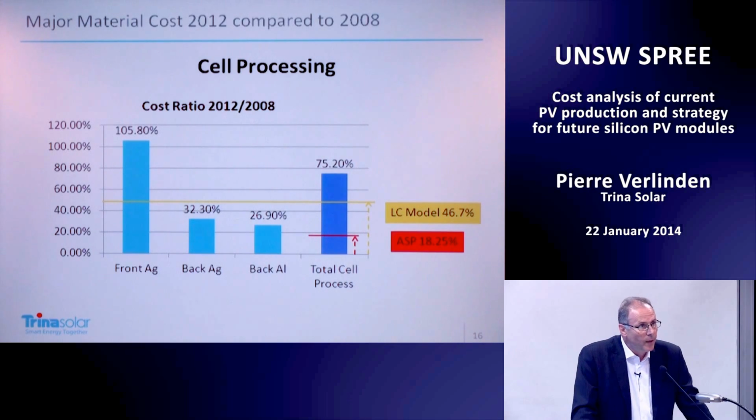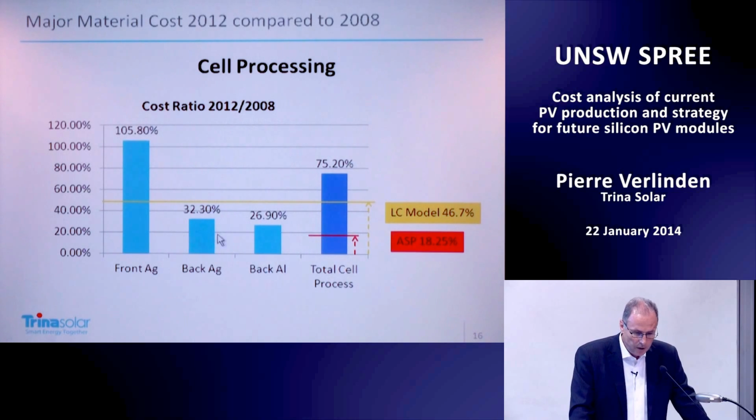Cell processing. I showed you before that the cell processing cost has only reduced by 25%, so it's not in line with the learning curve model. There are a few components that you have to point out. For example, back silver and back aluminum. The consumption of those materials has been reduced dramatically. However, for the front silver, even with the reduction of quantity of silver deposited on the wafers, the cost has increased by more than 5%. And this is mostly due to the increase in the cost of silver itself.